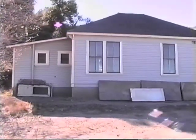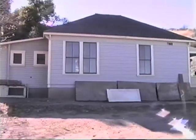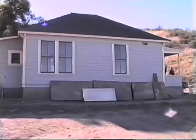This house is very close to being completely restored and will someday have period furniture inside of it. Maybe a couple of kids on the porch.